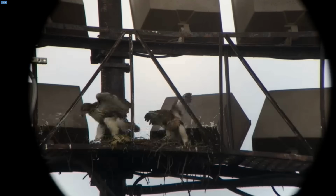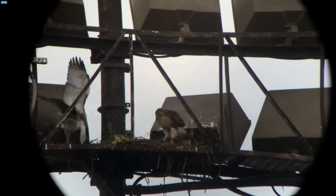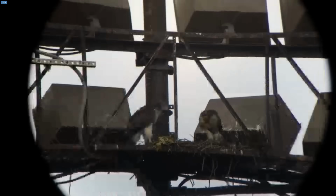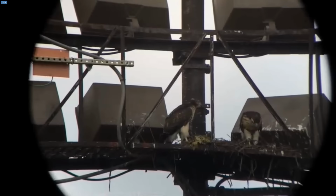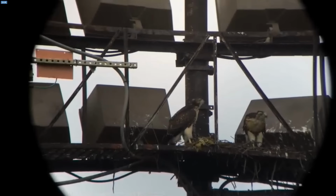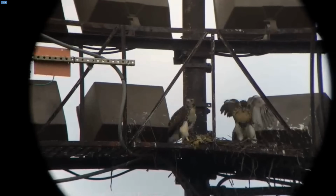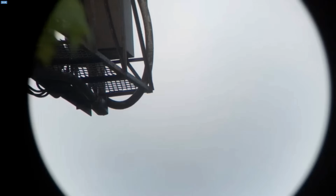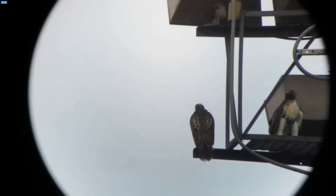So we have two chicks there in the nest, ramping along, not quite at the edge of the platform. We got one chick up. Like I said, I frankly think that these guys can fledge from wherever they want. No, come on. Oh, we did it. There we go.